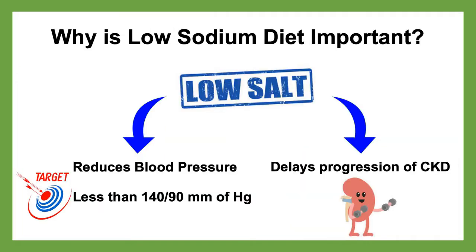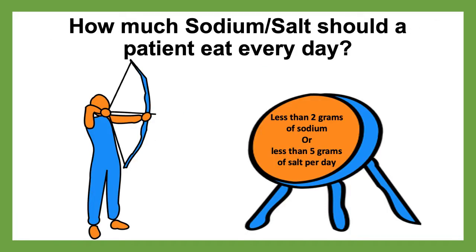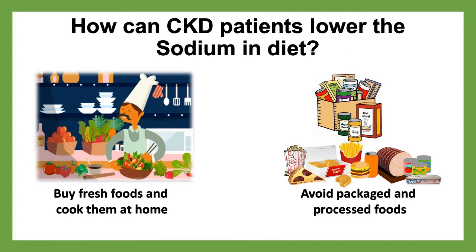Why is a low sodium diet important? Eating less sodium helps lower blood pressure and may slow down progression of CKD. Patients should try to keep their blood pressure below 140 by 90 millimeters of mercury at all times. How much sodium should a patient eat every day? Most people need to eat less sodium than they are eating normally. Aim for less than 2000 milligrams of sodium each day or less than 5 grams of salt per day.